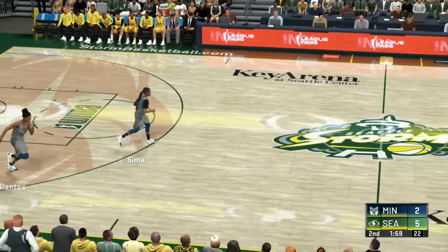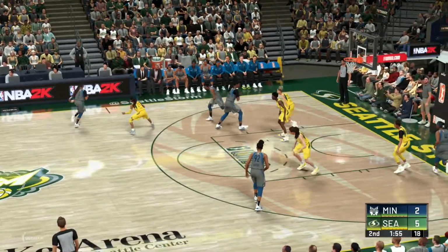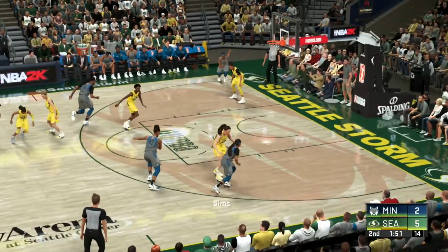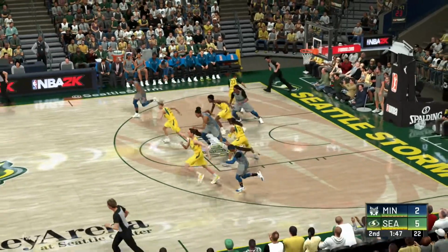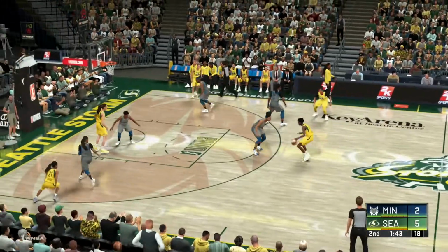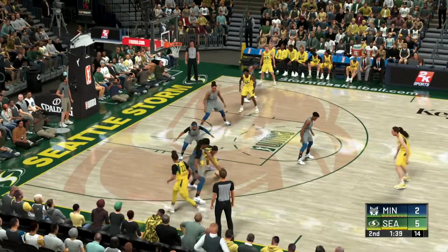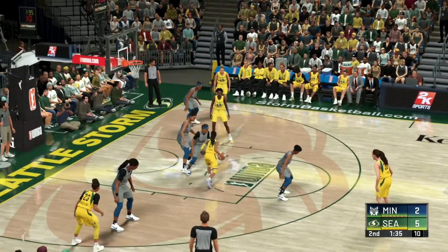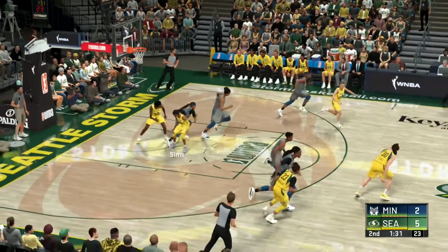Here's Sims. Pass to Robinson. Back to Sims. Over Stewart. Natasha Howard with the rebound. Well, she didn't have a hand in her face, so I thought she was for sure going to bury that. When you think of emerging WNBA talent, you got to think of Natasha Howard. Some may have doubted her early on, but she became the league's most improved player in 2018.